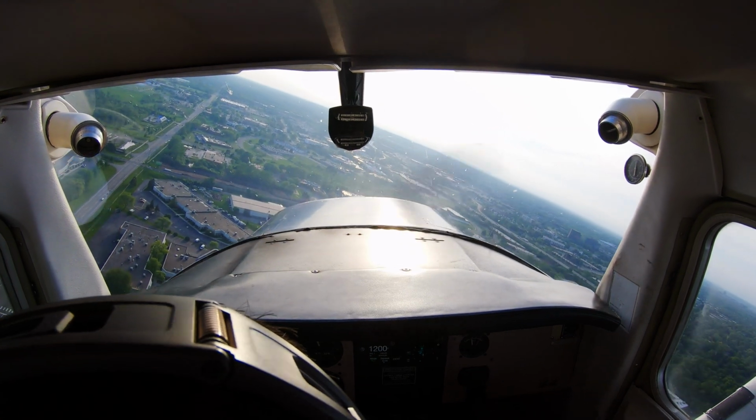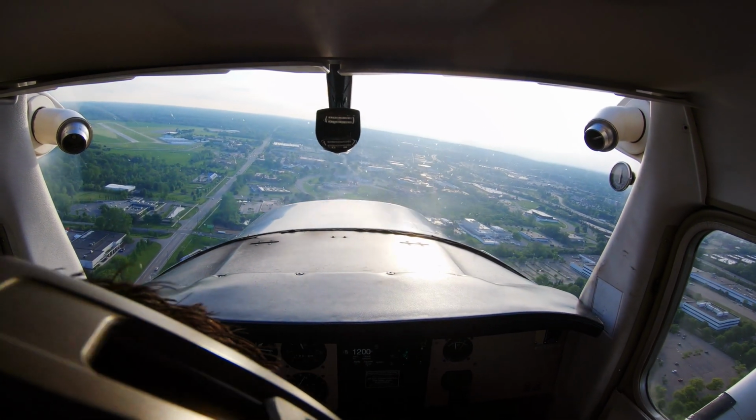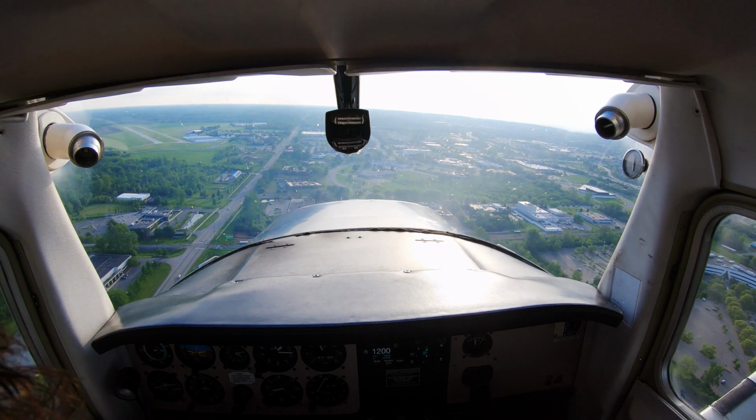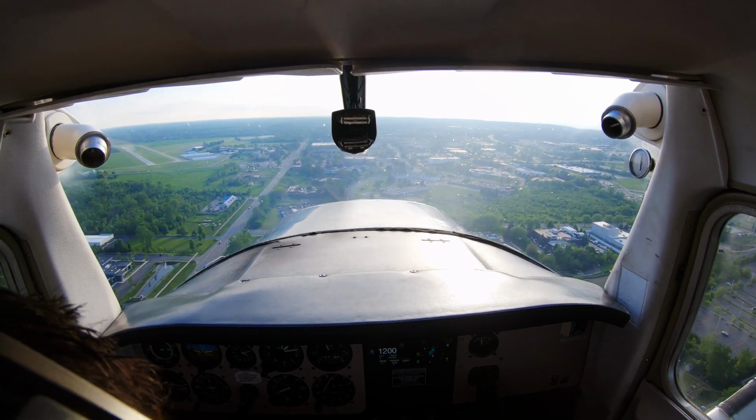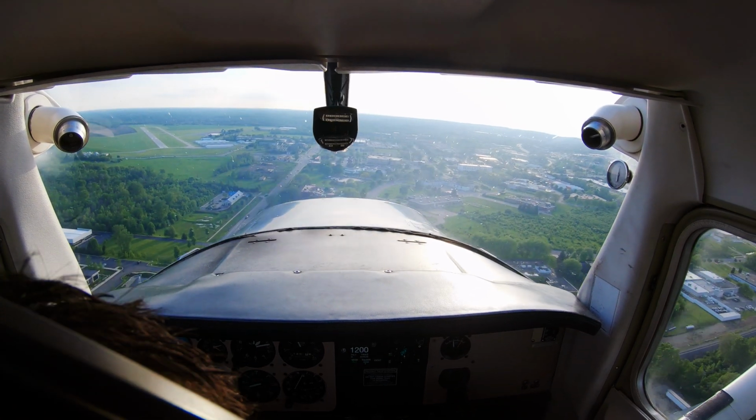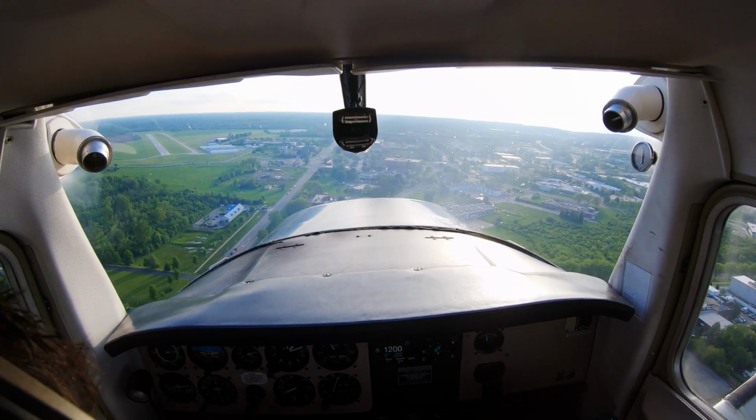14 Bravo, requesting full stop. Cessna 14 Bravo, roger, number 2, cleared to land. Number 2, cleared to land, 14 Bravo. Cessna 260 Echo Zulu, number 3, Cessna traffic midfield left downwind. Number 3 for Zero Zulu.